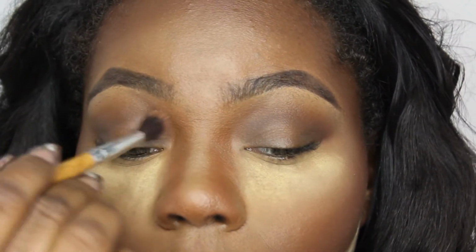After each step, you want to always blend. If you don't blend, you'll have harsh lines and your look won't look as airbrushed and blown out as you wanted it to. I learned that the hard way, guys.